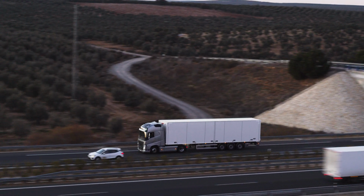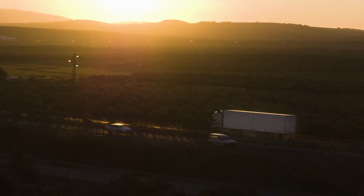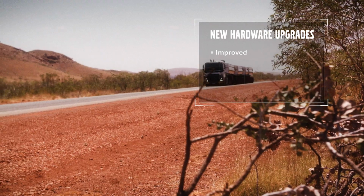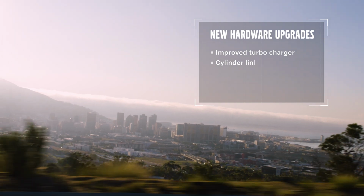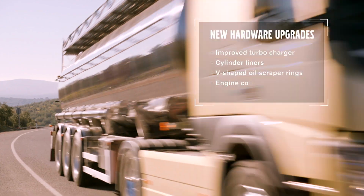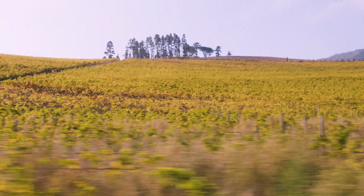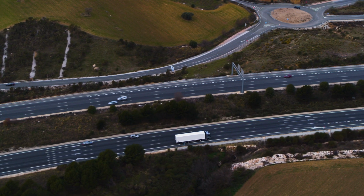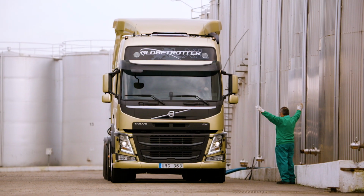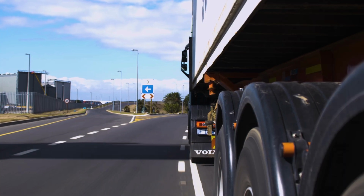Many of the hardware upgrades introduced with Volvo Trucks Euro 6 Step D 13-litre engines have now been extended to the Euro 3 to 5 versions. This includes a new improved turbocharger, new cylinder liners and V-shaped oil scraper rings to reduce engine friction, as well as a new engine control unit with an updated management system. The biggest beneficiaries of these changes are operators who transport heavy loads on hilly terrain and with large speed variations. The updates are available for Euro 3, Euro 4, Euro 5 and EEV markets.